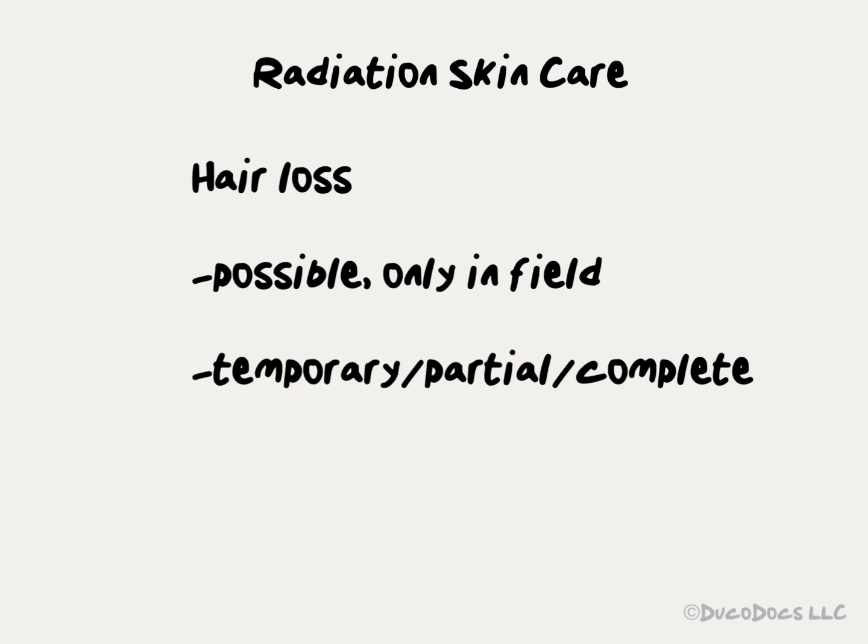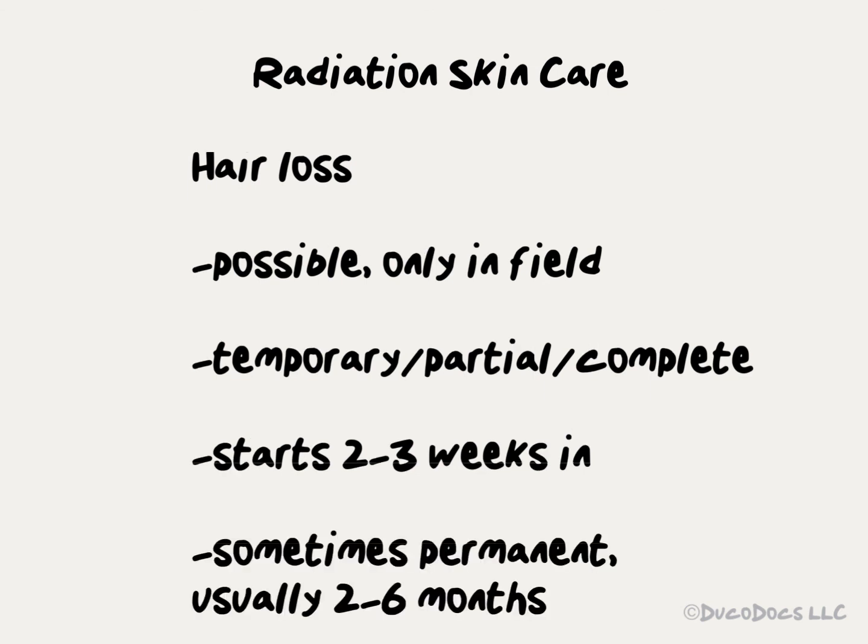Radiation-related hair loss can be temporary, it can be partial, or complete. Typically, hair loss starts 2 to 3 weeks into treatment. While hair loss is sometimes permanent, usually hair begins to regrow 2 to 6 months after completing treatment.